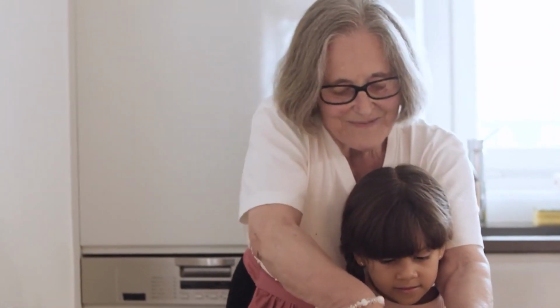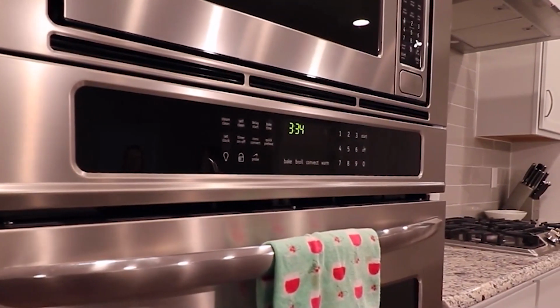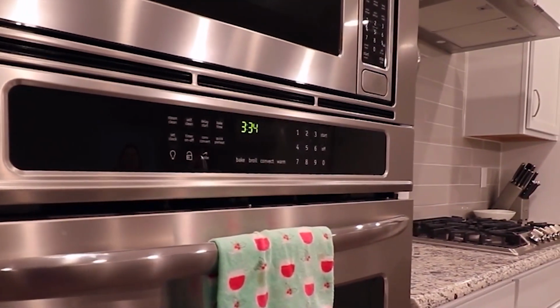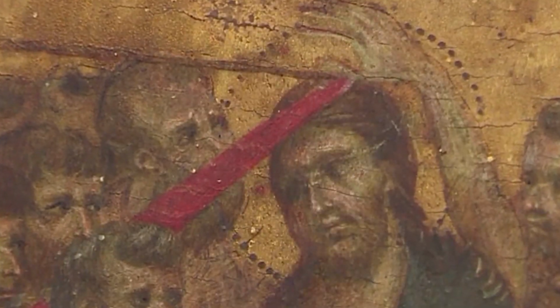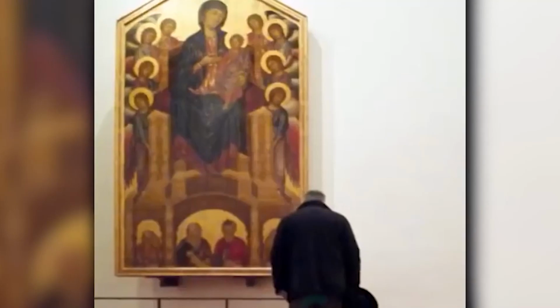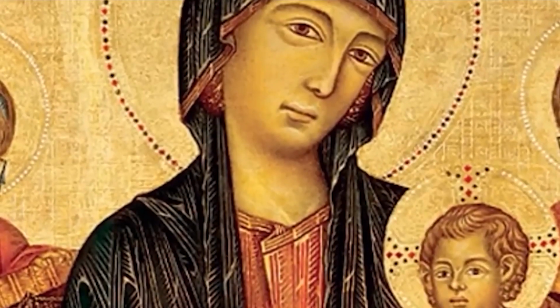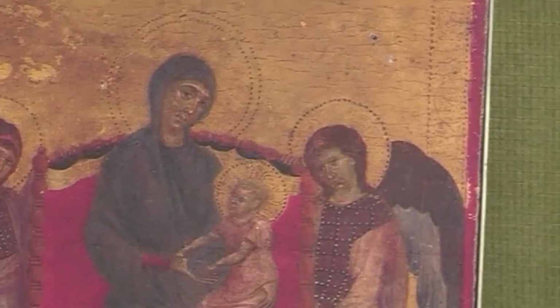Now hold on tight. They found out that this kitchen painting was actually made by a super famous Italian artist named Cimabue, or Cenni di Pepo. He painted it in the year 1280. Here's where it gets crazier. There are only 10 paintings by Cimabue in the entire world, and this kitchen painting was one of them.